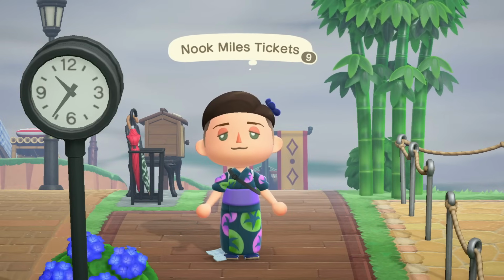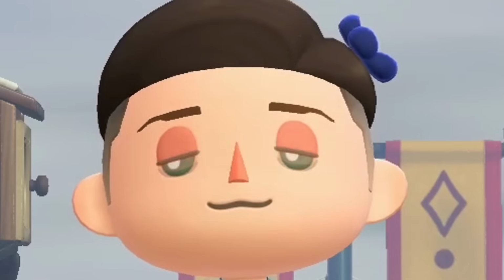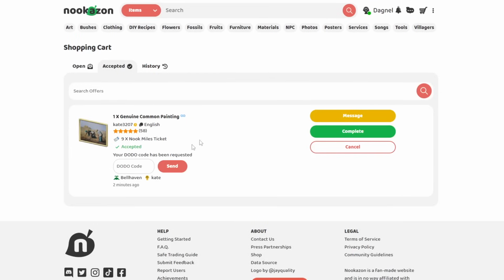So I'm now in possession of 9 Nook Miles tickets, and again, I'm in the fortunate position of being able to either trade all 9 of these tickets for something big, or distribute the tickets across multiple items. I don't know which one I'm gonna do yet, so let's look for some more deals. So I actually did manage to swindle some real artwork, a genuine common painting. It normally sells for 10 tickets, and this person accepted my offer of 9, so that was nice of them.